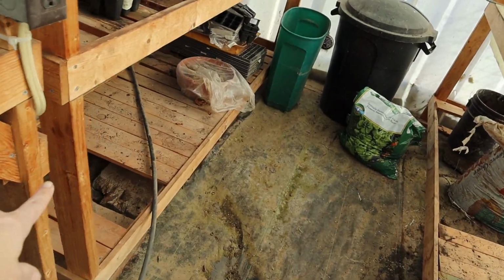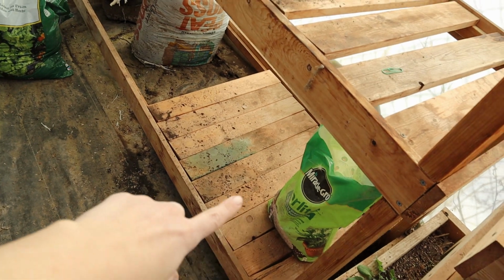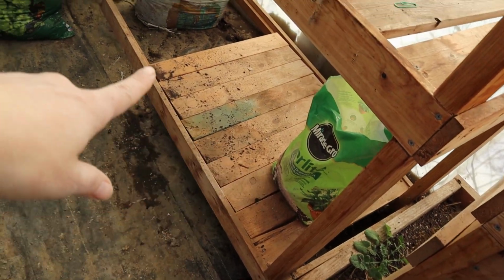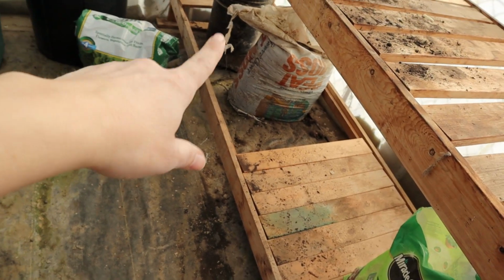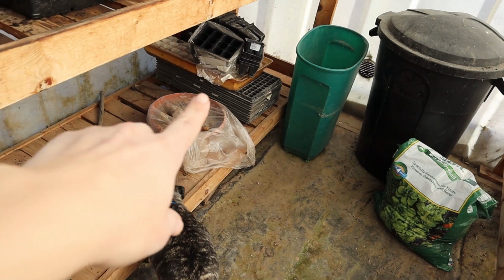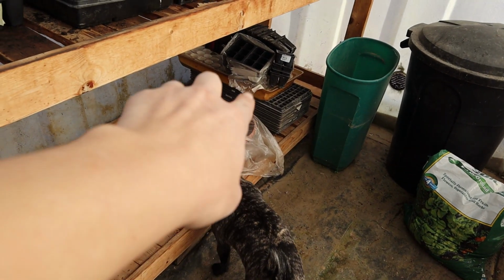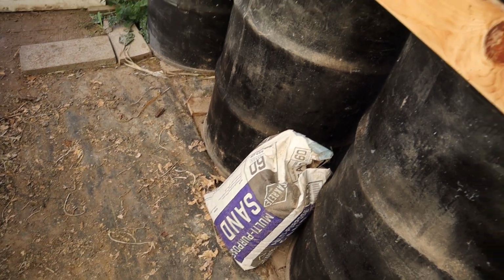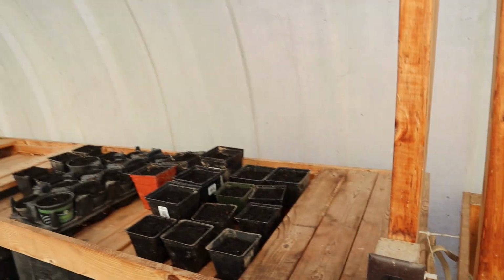Over here, the bottom shelves are for storage and whatnot. And they had actually left some perlite and I'm not sure what, peat moss over there, it looks like. I bought that dirt. They left a whole bunch of seedling pots. And then they also left some sand. So this is my little greenhouse.